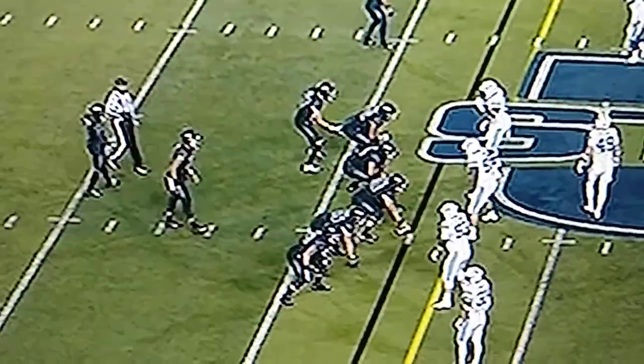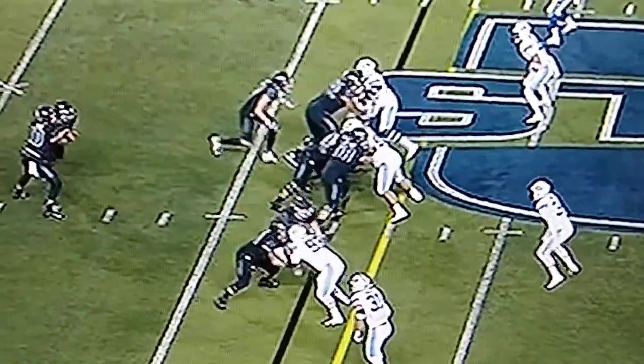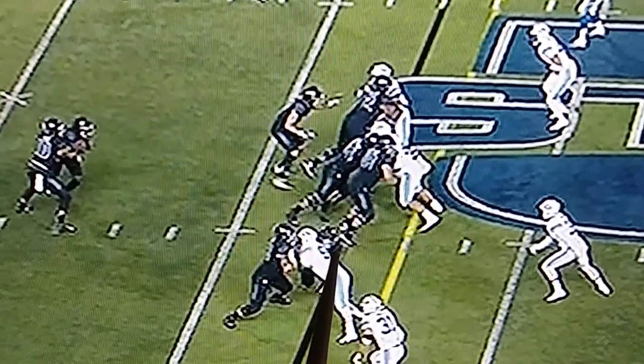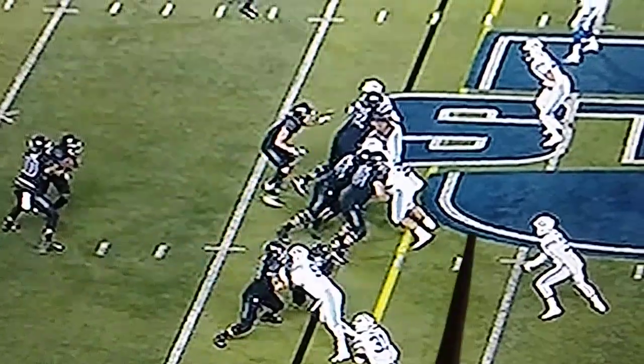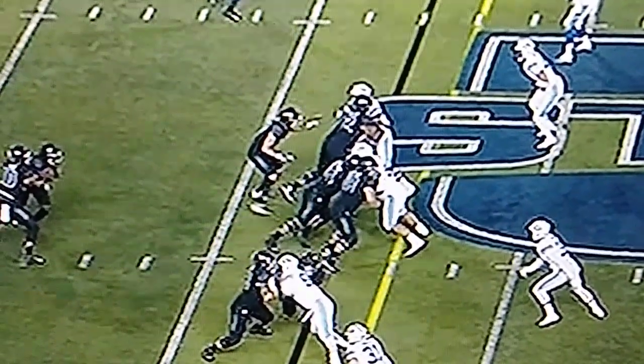It's 3rd-1, and you're running against a three-man front with just one linebacker. You should be able to power. Look at this hole off the set. Double, double, nice wide hole. You should be just flying downhill and be able to get this first down.